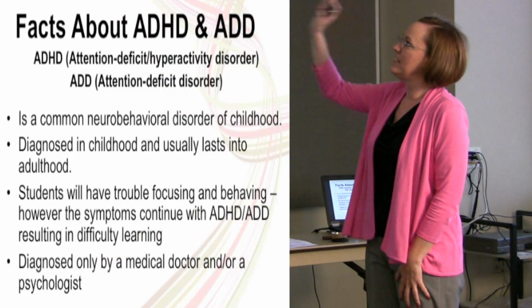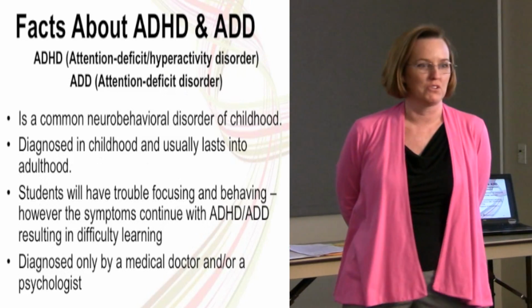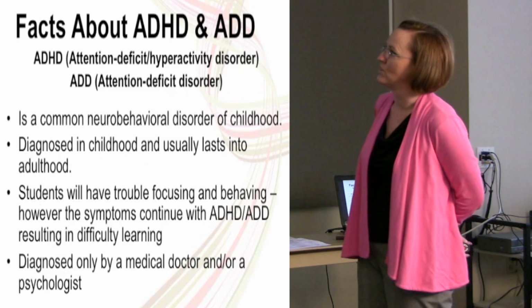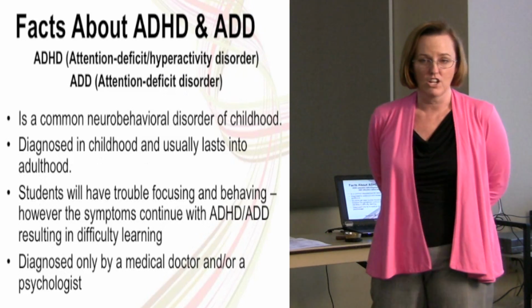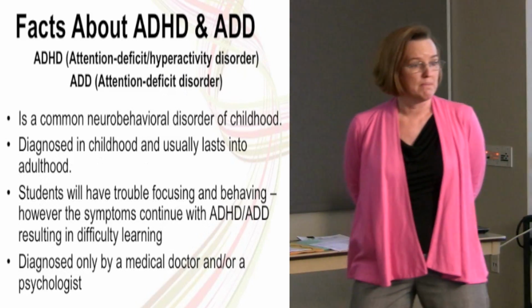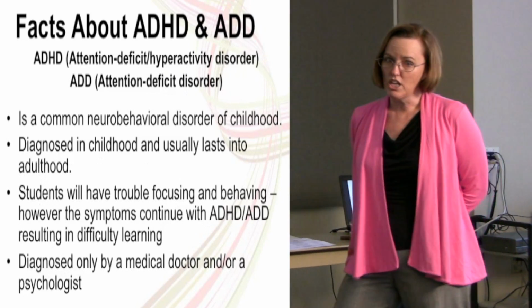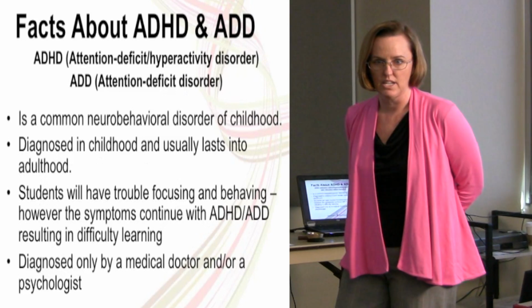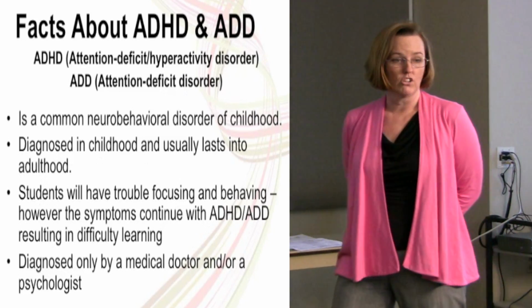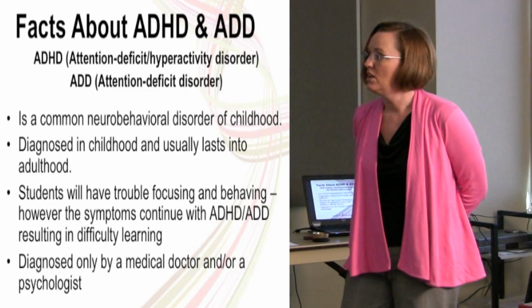Okay, so I added ADHD in here too, and ADD, because especially when you have groups of children sitting there listening to the story, you're going to come across some children who are really having some difficulty with this. And again, this is a neurobiological disorder, so it's a brain disorder. And just to let you know, this is diagnosed by a medical doctor. It's not diagnosed by educators, but by a psychologist or a medical doctor. So it's not a term that anyone who's not a medical doctor or a psychologist wants to throw around lightly. Okay, ADHD is really a medical diagnosis.